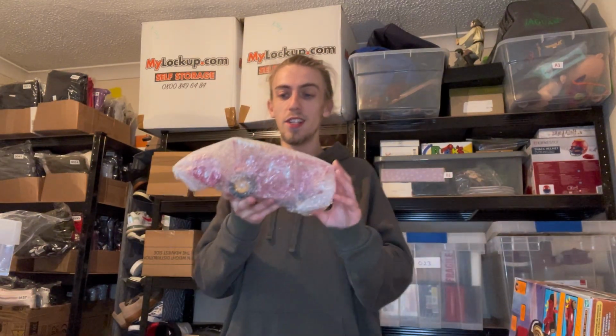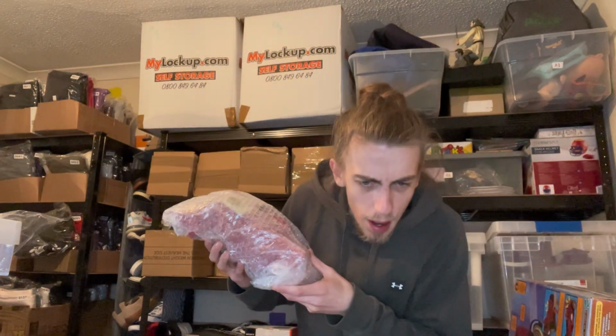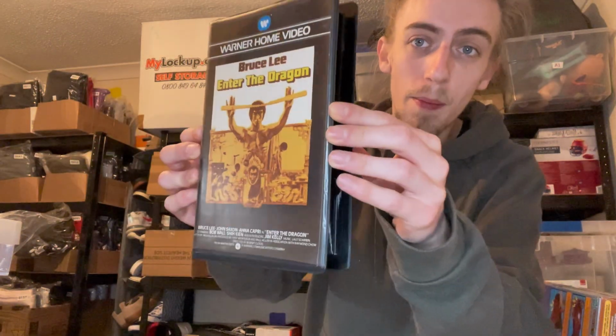Next, I sold this. I already pre-packed it a little bit so I didn't damage it. This was Britain's Massey Ferguson Combine Harvester. It's like a vintage farm toy. Literally sold within the hour. I listed it and it sold within the hour. I put it up for £24.99, accepted an offer for £20. Boom, easy money.